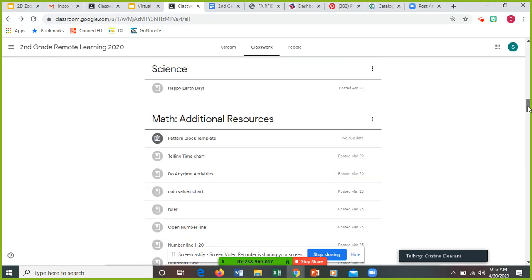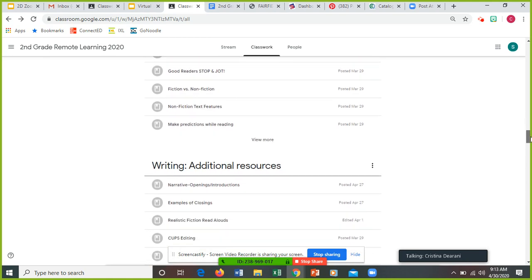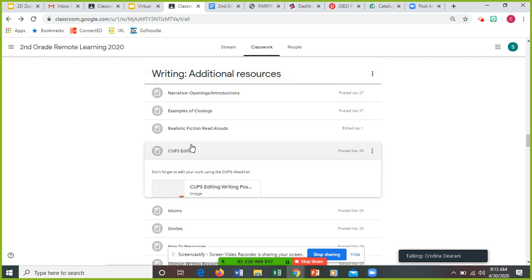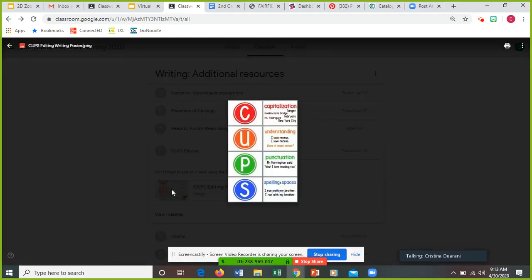Now, an additional resource I want to just show you for writing, if you go to your writing additional resources, right here, there's CUPS editing. If you click on that, I hope this looks familiar, it's very tiny, sorry, because this is the poster that I have in class that I made. So when you think about CUPS, remember, you're going to read through, and look for capitalization. What do I have to capitalize? What did I forget to do? Then you're going to read it again. Check for understanding. Does this make sense?